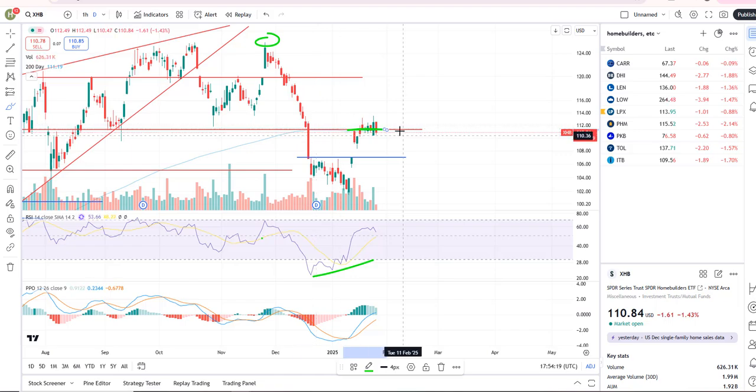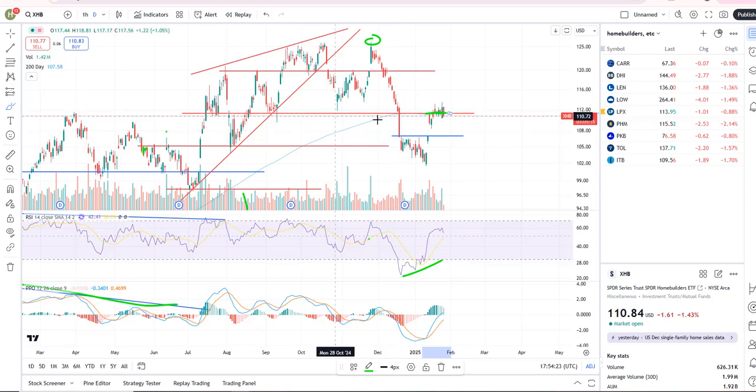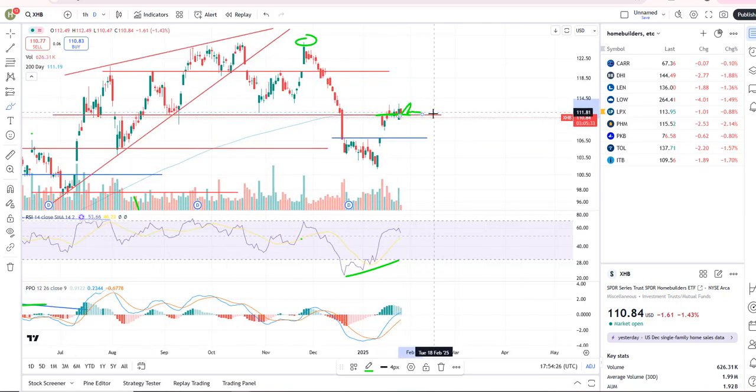We've got this kind of key level here. It's also the 200-day moving average. This is your home builders, very interest rate sensitive. We're at resistance. I think we can chop around here a little bit more, but ultimately, you start to see interest rates rise. You're going to see this get rejected right at this level. That's what I'm anticipating. I think we get rejected at this level, and we head lower in XHB.